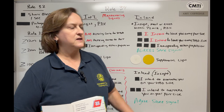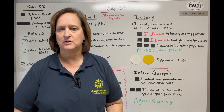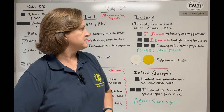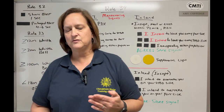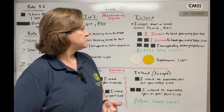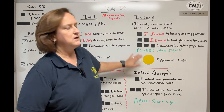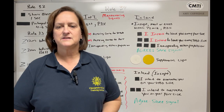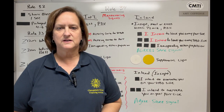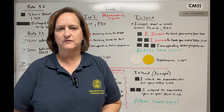The only time you've got to do it in inland waters is if you're going to meet or cross within half a mile of each other. Okay, so once you've got that established that you've got a fairly close CPA, you're going to sound either one short, two short, or three short. Now, for inland waters, it is not an action signal. You have to get kind of an agreement from the other vessel.